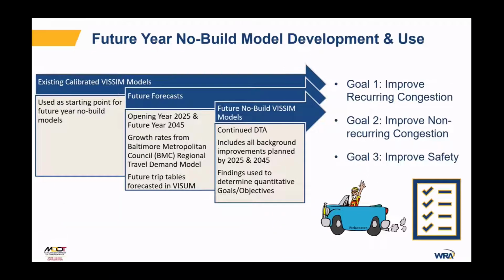So now that we had base year models for both recurring congestion and non-recurring congestion in VISSIM, we were able to grow those to 2025 and 2045 using growth rates from the BMC regional travel demand model. We forecast these trip tables in Visum, and then imported them back into VISSIM, where we continued to run dynamic traffic assignment to represent the path diversions that take place. And this was in the no-build models.